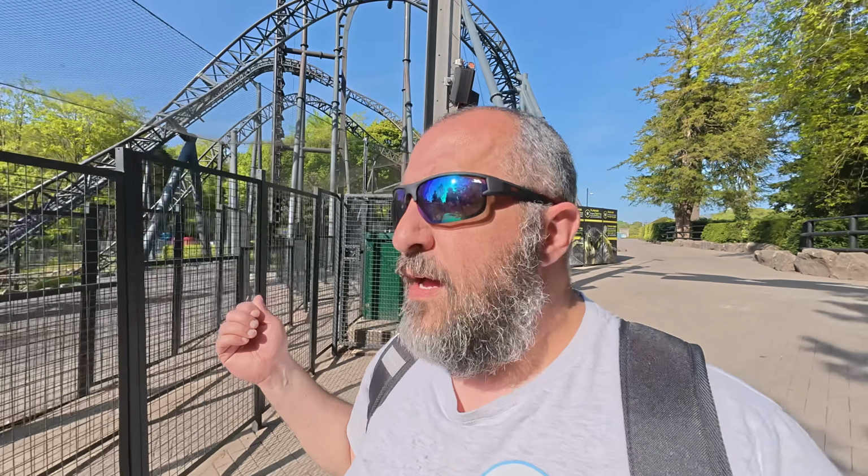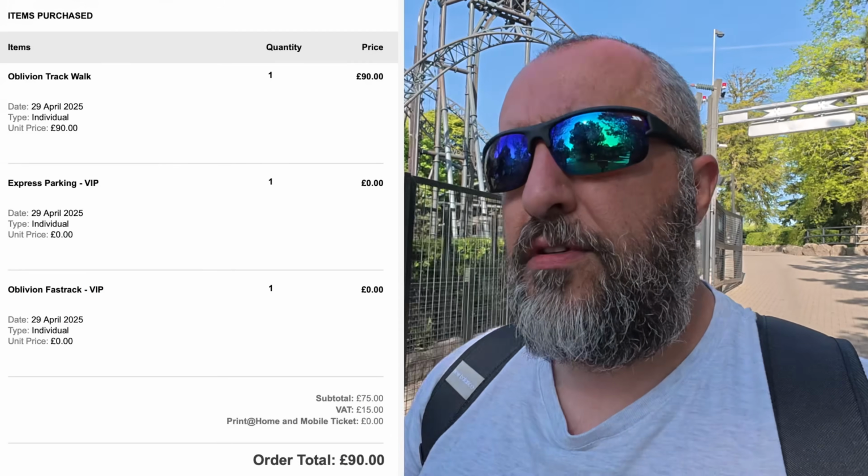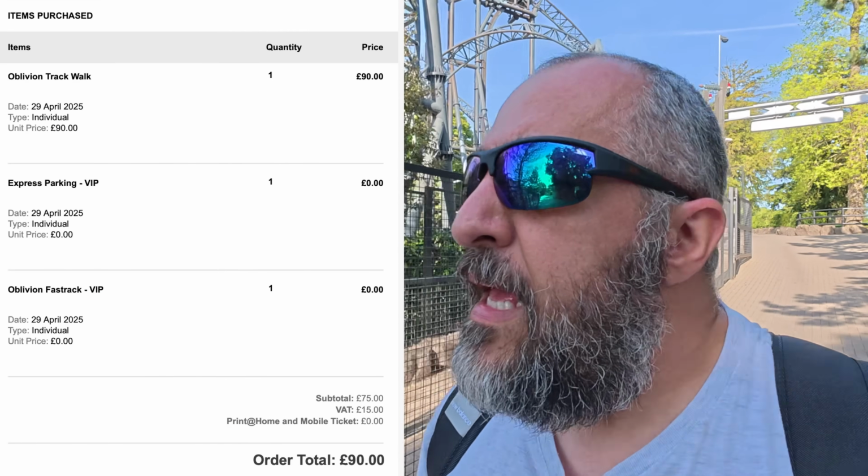Good evening from Alton Towers. A very quiet Alton Towers. It's very peaceful. I've been here all day, but right now I'm getting ready to walk the lift hill of Oblivion. I can't remember how much this cost, so I'll put that on screen when I go and check my emails. For that, we obviously get the lift hill walk.